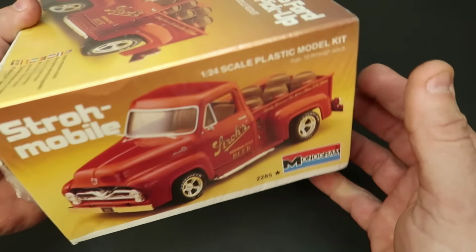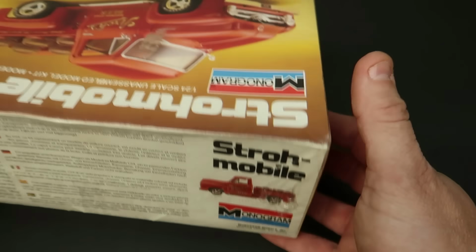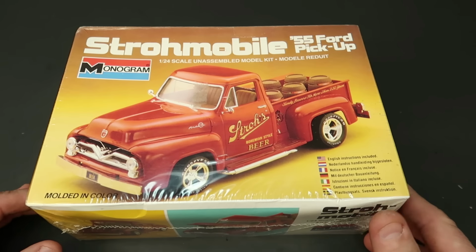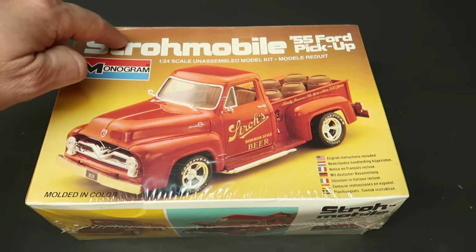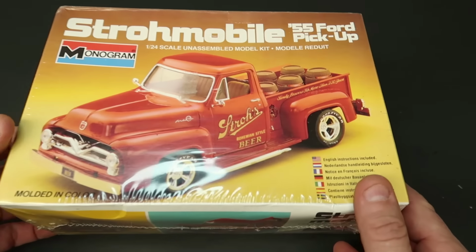I probably got it for somewhere in the neighborhood of $25, but again, I would have given him that anyway, because this is becoming a harder and harder kit to find. You can find the truck all day long, but the Stromobile, these are getting pretty difficult to find. So got that.